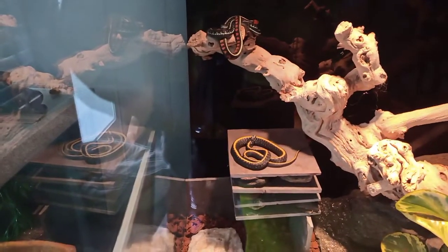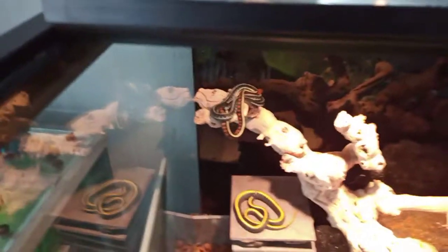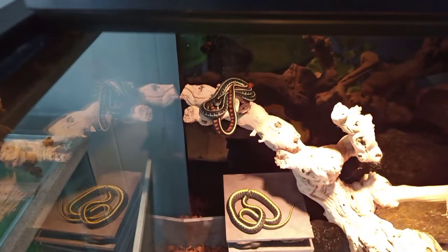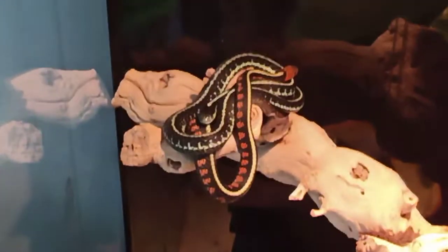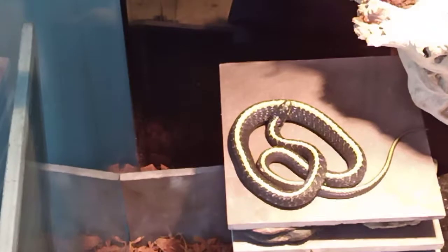So that's a Santa Cruz and Oregon red spot, Puget Sound. That's the two males, I believe. They're basking. She just shed out.